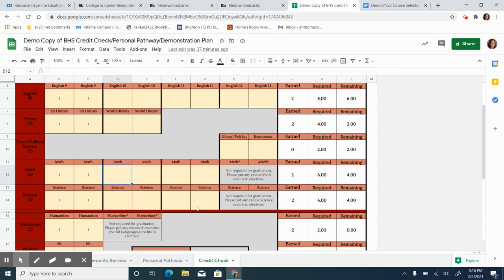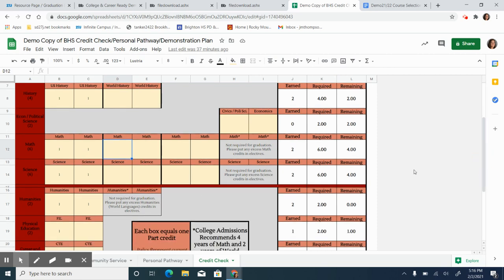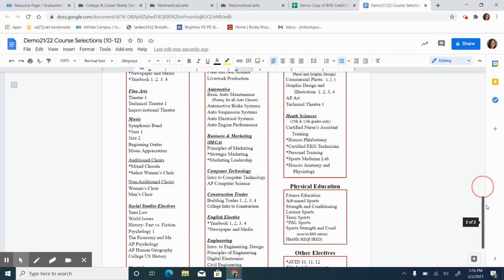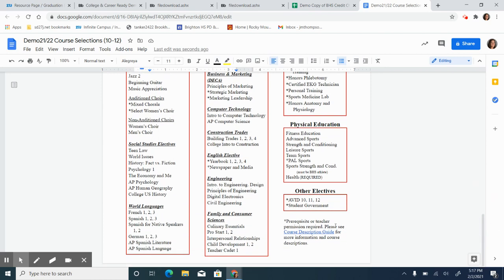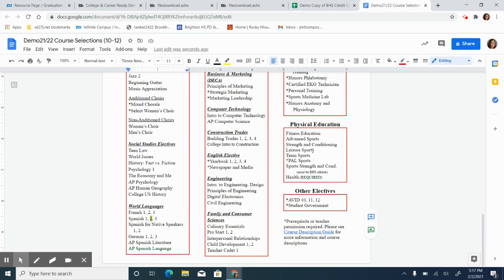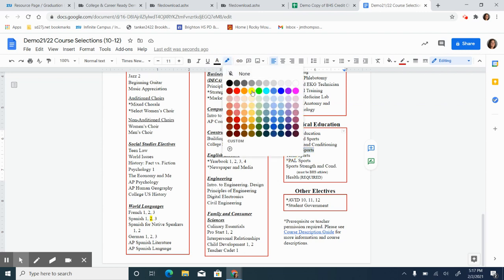So for example, the student went back to their credit check and they had already taken Spanish 1 in 9th grade and they wanted to keep going with Spanish. And so they're going to go back to their course selection sheet and find the next level of Spanish that they wanted to take. So that's under world languages. And they're going to highlight Spanish 2. Okay. And then again, back to here, they took 1 credit of PE as a freshman. They decided they want to take their next credit of PE. So they want to get that done as a sophomore. So they're going to sign up for leisure sports. So they're going to find that and highlight that on their course selection sheet as well.